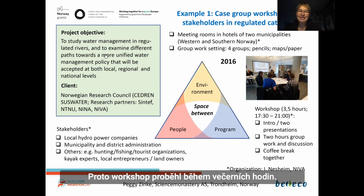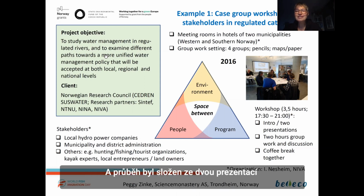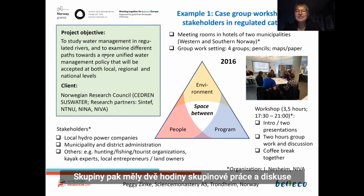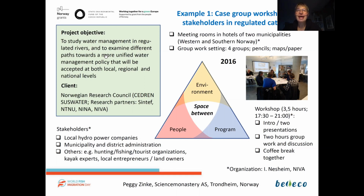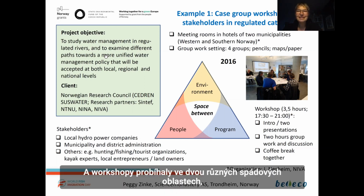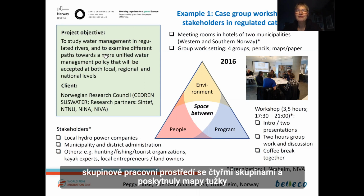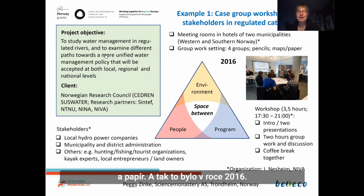Because of this setting, the workshop was conducted during the evening hours. And the setting was that we showed 2 presentations as an introduction. Then the groups had 2 hours of group work and discussion together. And in between, we had a coffee break. And the workshops were conducted in 2 different catchment areas in Western and Southern Norway, in meeting rooms or hotels of the local municipalities. And we had arranged for a group work setting with 4 groups and provided pencils, maps, and paper, and so on. This was in 2016.